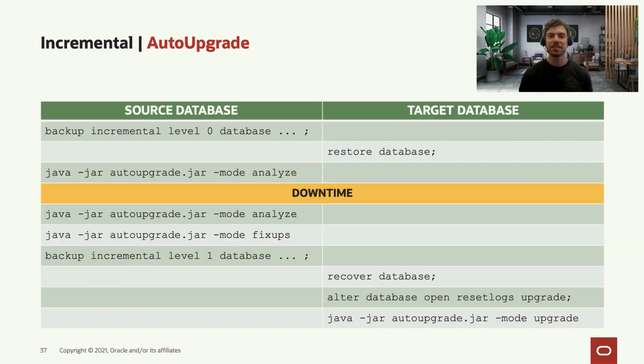Let's see this again in a timeline. First, again, we take the incremental level 0 backup in the source system, move it to the target environment, and restore it there. Now, before the migration window, before the downtime, we first run AutoUpgrade in analyze mode in our source environment to check all the preparations that we need to perform before upgrading this system. In this example, we are breaking AutoUpgrade into a 3-phase approach. Instead of running AutoUpgrade just with the deploy mode, we are breaking it into the analyze mode, the fixups, and then finally the upgrade mode. The first 2 steps we run in the source system, and the final one, the upgrade mode, we run in the target environment.